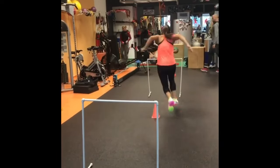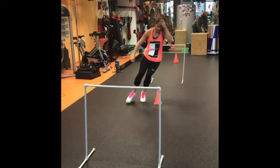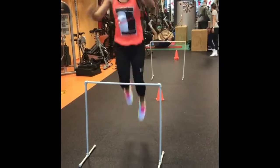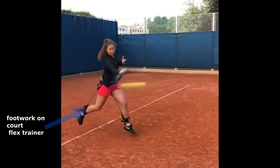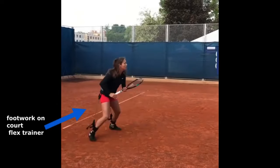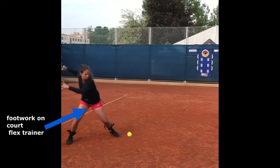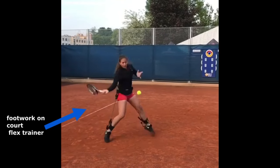What's her secret to those lightning fast moves? Well, it's all about the footwork, my friend. Daria is no stranger to the baseline. She practically owns it. But what makes her a force to be reckoned with is her knack of turning the tennis court into her personal dance floor.